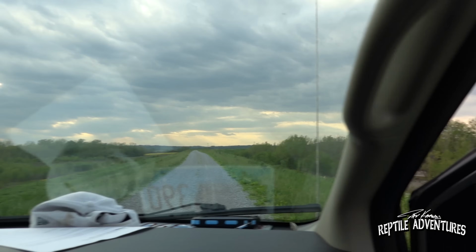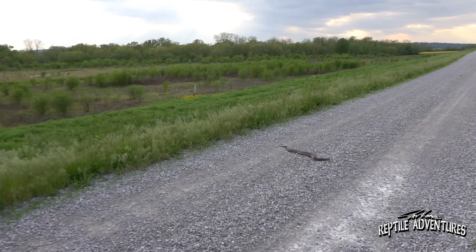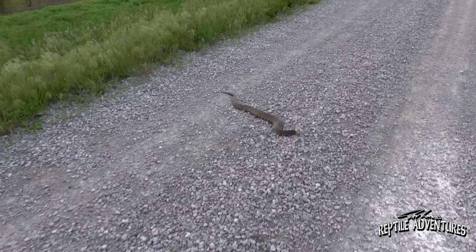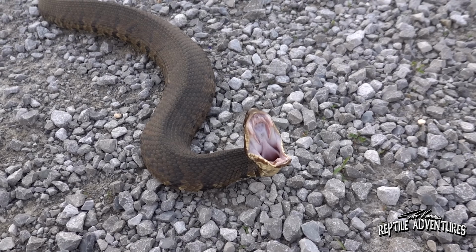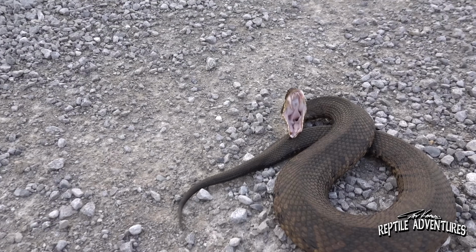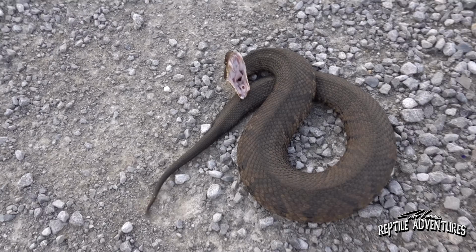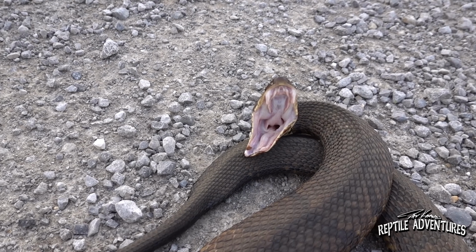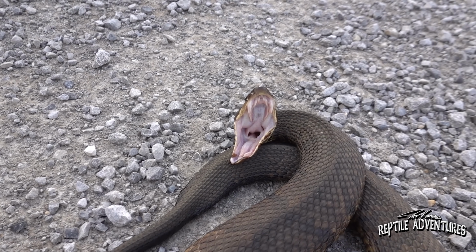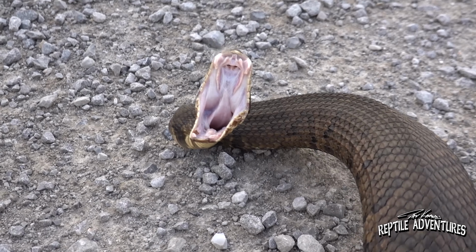Oh, look at this! Hello, big guy. Look at the size of this cottonmouth. Oh my God, look at it rattle its tail. Look at that. And there's the defense. This guy is huge. I've never seen one. Oh, look at that. He's got his bottom jaw caught on his scales. Oh, there you go. Now you got it.